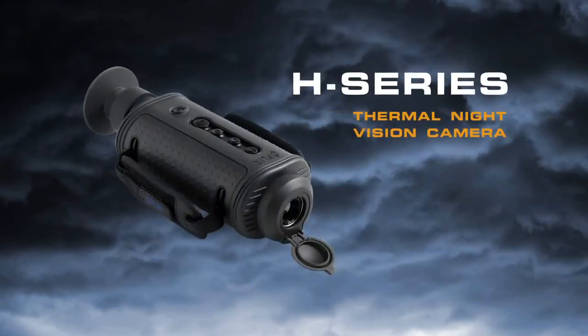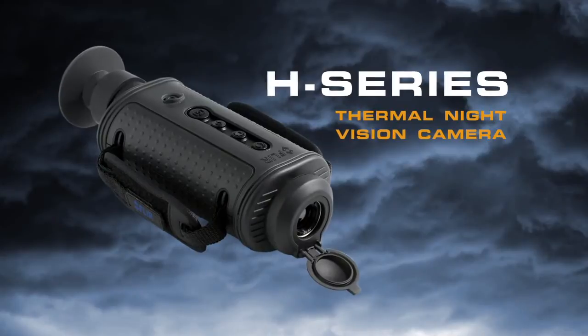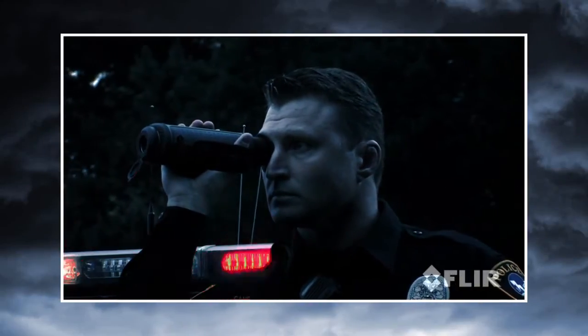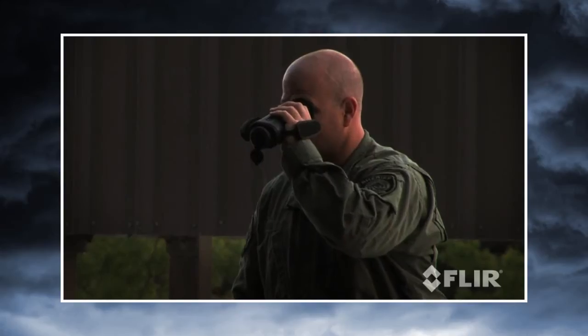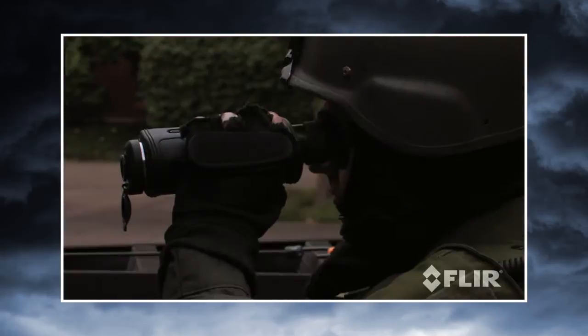Now you can. FLIR's H-Series of thermal night vision cameras change the balance of power on the streets, giving you the tactical advantage you need in situations just like this. The H-Series sees clearly in total darkness, giving you the information you need to make critical decisions, enhancing your mission effectiveness, maximizing your operational capabilities, and improving officer safety.